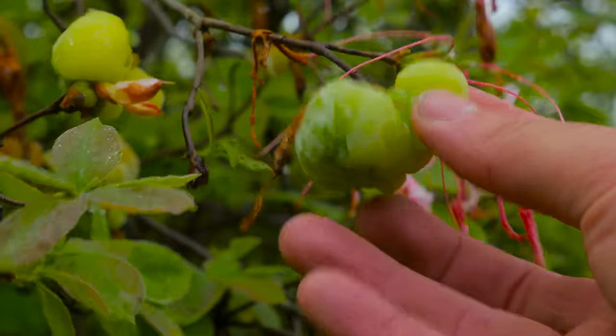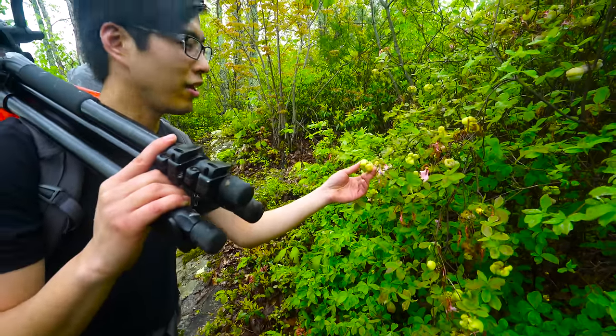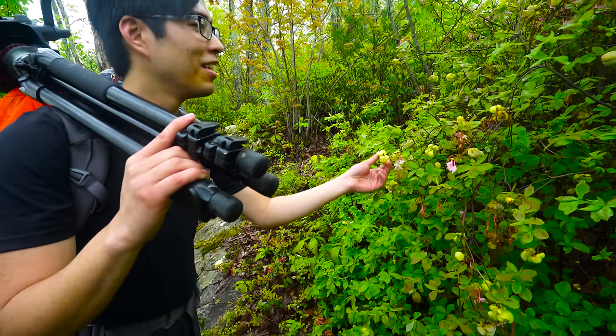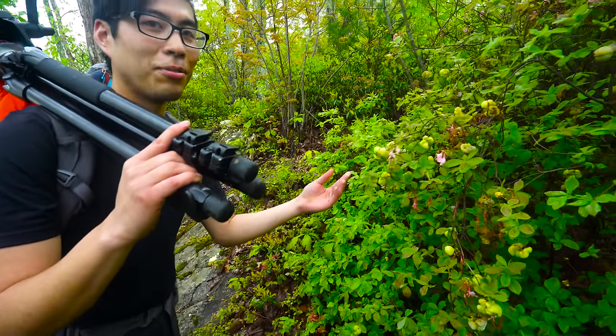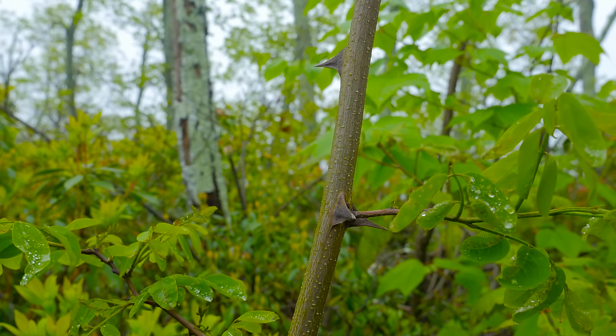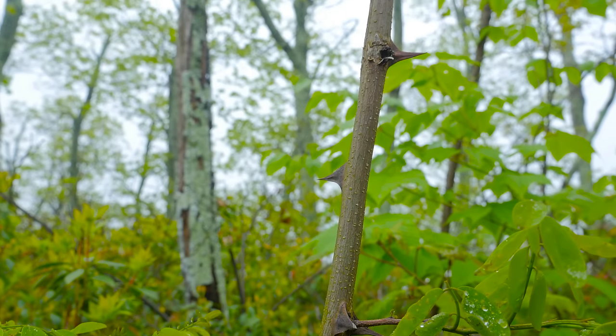These are little galls caused by an insect on this plant. But I think you can actually eat these. I think they're called Pinkster apples. I'm not gonna give it a try though, but technically they're edible if you had to eat something. We also saw some young black locust, which produces edible flowers earlier in the season.